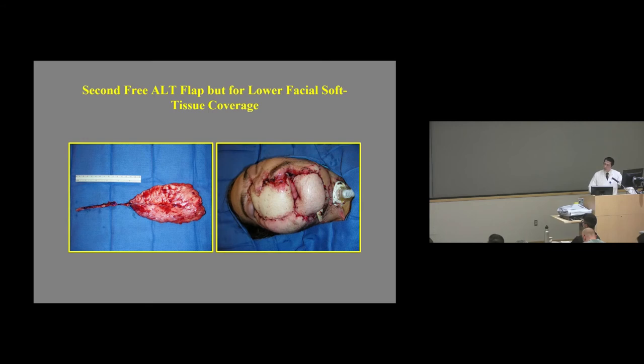So we did a second ALT flap to cover. This is kind of the result. Imagine this patient. What I did was an all-skin flap. I did not harvest or compromise any of his major donor sites, in case he was going to have a conventional reconstruction. All I did was prepare this patient for possible future face transplants. If he could have a healed wound, then he was able to go home.